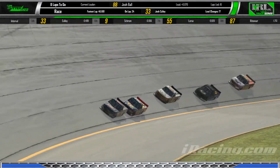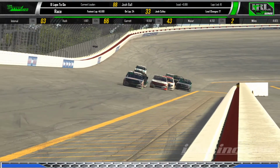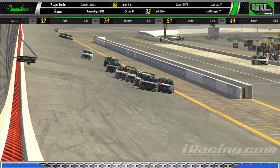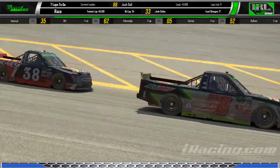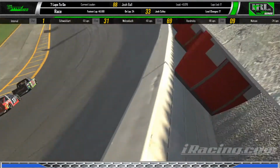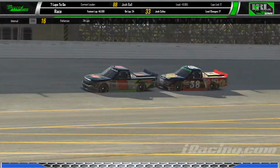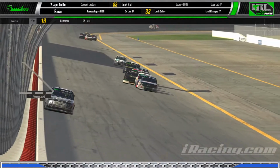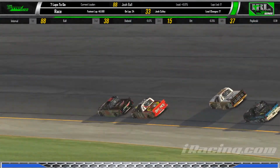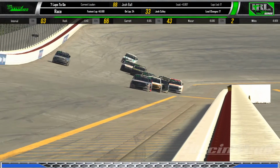Turn number 3 and 4. The field works their way through. It'll be 7 to go this time by. Carson Etheridge still has trouble with his connection. He works his way down the front straightaway. Roger Debo takes a look inside, but he'll stay tucked in behind the 88 of Ball. All down the back straightaway, snaking their way. We'll get 6 to go.